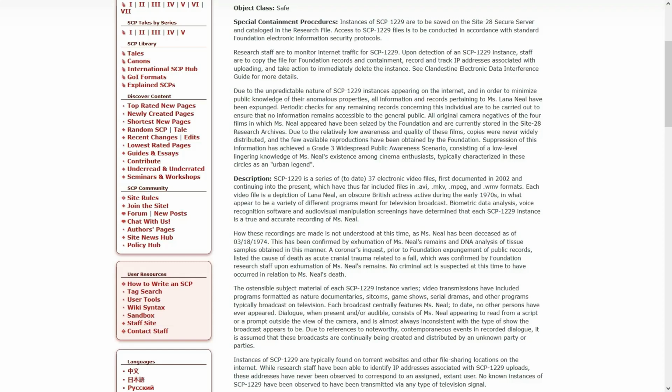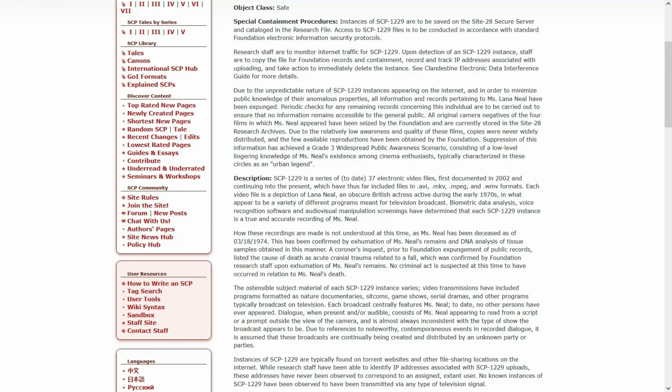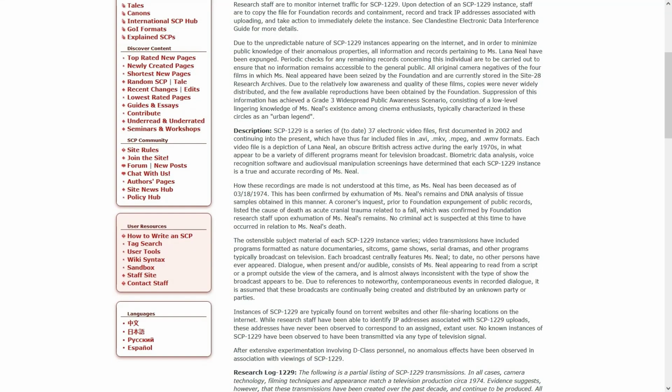In accordance with standard Foundation electronic information security protocols. Research staff are to monitor internet traffic for 1229. Upon detection of an instance, staff are to copy the file for Foundation records and containment, record and track IP addresses associated with uploading, and take action to immediately delete it. See Clandestine Electronic Data Interference Guide for more details. Due to the unpredictable nature of 1229 instances appearing on the internet, and in order to minimize public knowledge of their anomalous properties, all information and records pertaining to Ms. Lana Neal have been expunged.